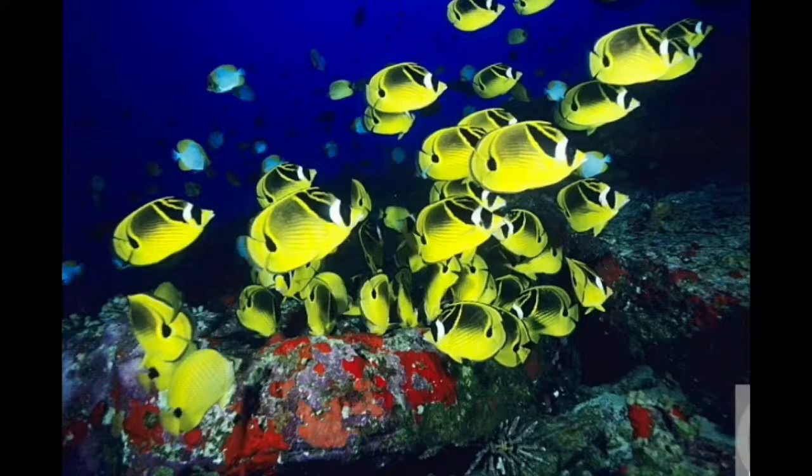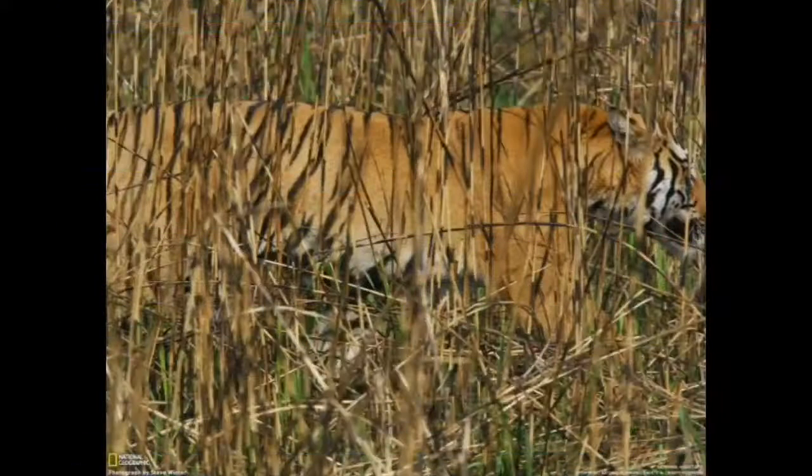Now the raccoon butterfly uses its black and yellow patterns to make it hard for a predator to single out an individual in their group. So what camouflage is this called? Disruptive. Well done.